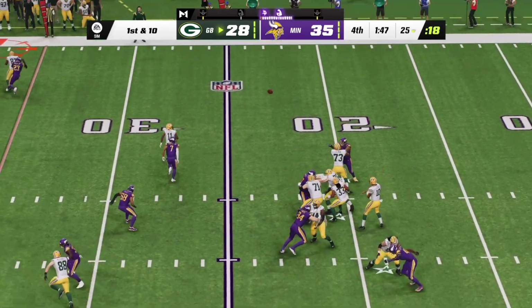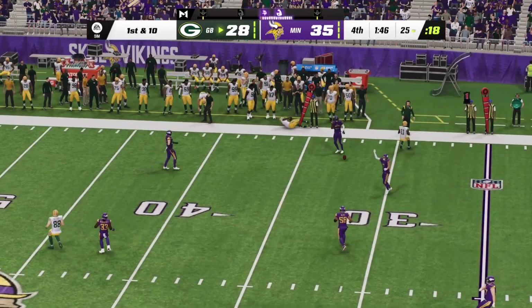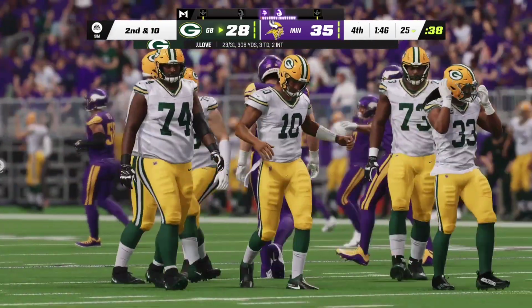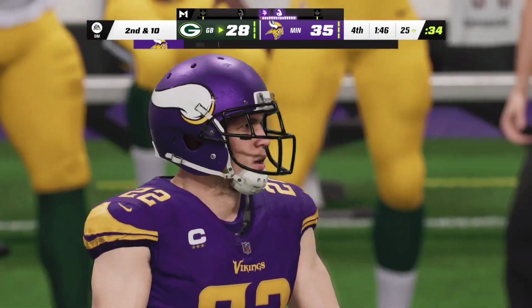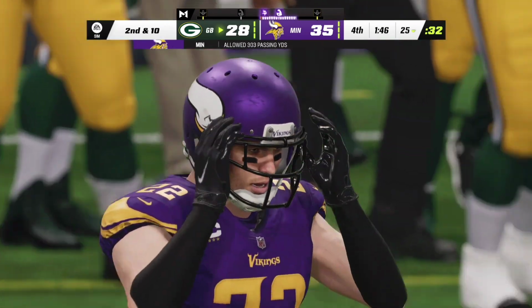Love looking to throw. A quick throw there going to be batted away and incomplete. This defense hasn't had the best showing in this game, but a critical knockdown there. If they can hang on, I guess the end will kind of justify the means.